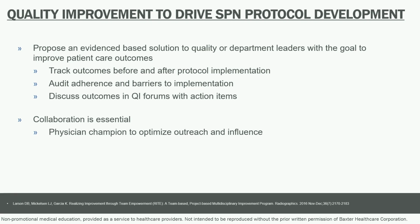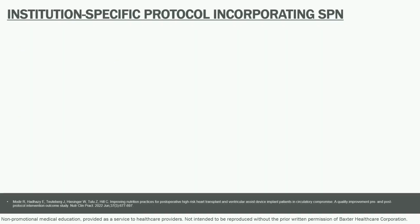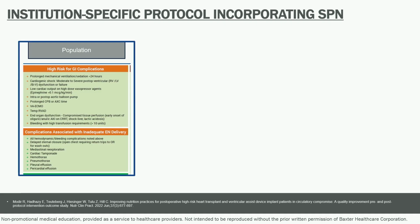It really helps to have a surgeon or physician champion like Dante to work with to strengthen your overall outreach and your overall influence. When we did this at our institution, we took into account that patient population, and based on our internal audits, patients coming out of the OR with these complications had significant underfeeding with very high rates of malnutrition with EN alone.